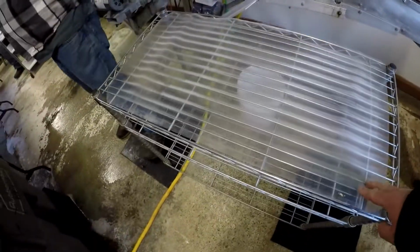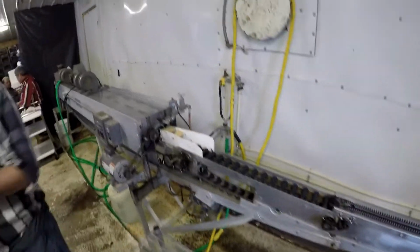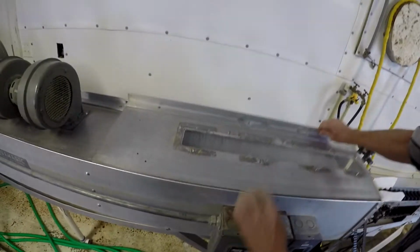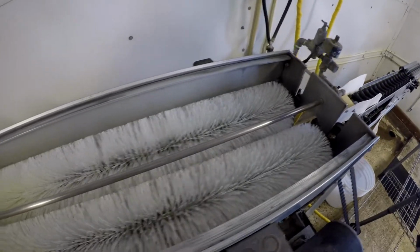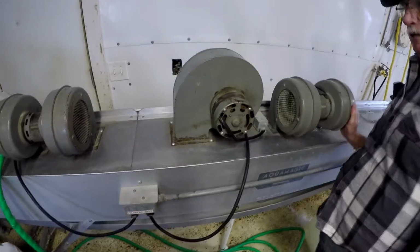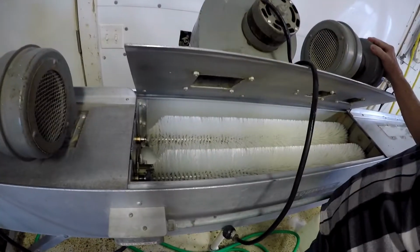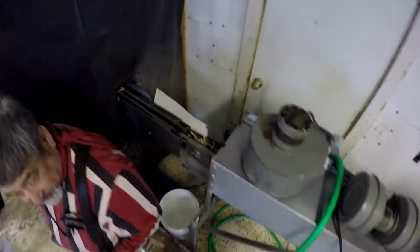Okay, they go to the machine, and they come in through here. It's got these scrubber brushes that counter-rotate, right? Yep. And then there's more brushes inside of this. Yeah, and they've got a fan, it's kind of blowing. These two are drying sections. So they start to dry through here, and then they come through this section here.